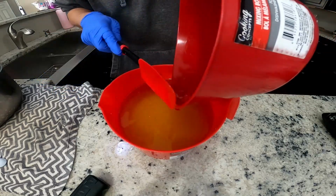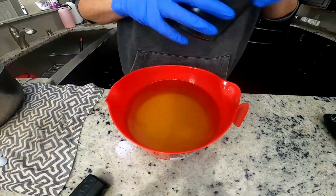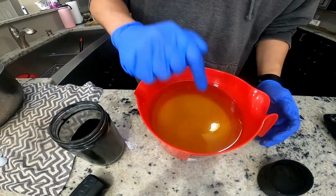This is a super simple batch, guys. The hardest part of this batch is getting the activated charcoal. Ooh, about knocked my camera in the oil. That would have been the end of this video. It's getting the activated charcoal to stir into the oils.